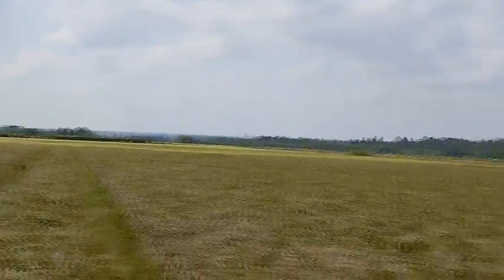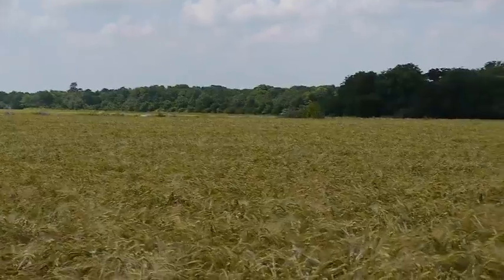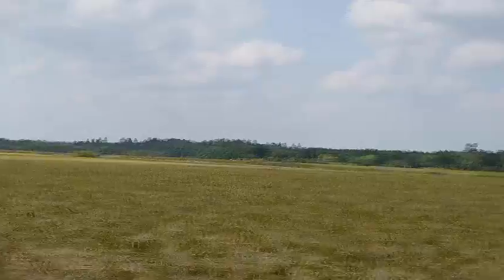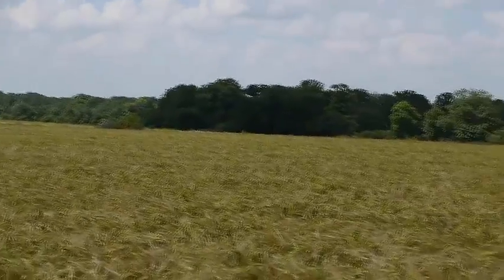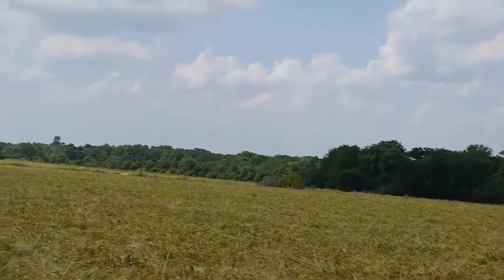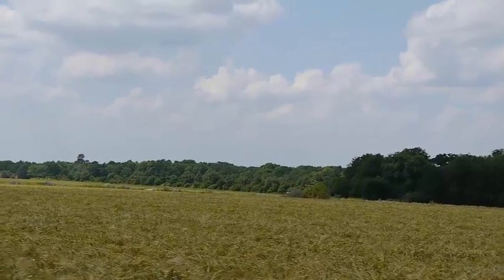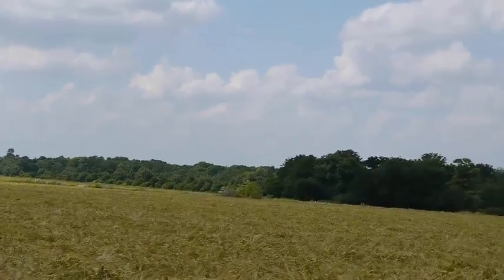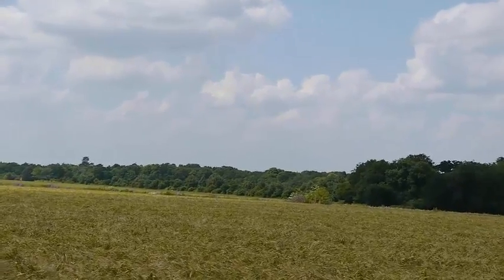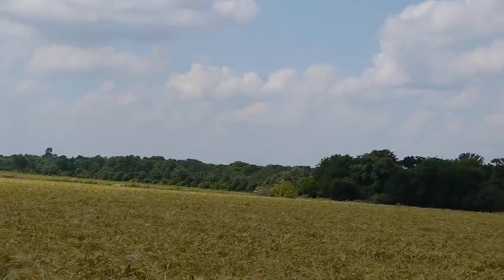Oh, and by the way, you can just about see the line of the runway there. Everything to the north of the runway is within 400 metres of the special protection zone. So you're not allowed to build on that bit. You'd think that would stop anybody trying to do anything with that piece of land. It is in fact earmarked as a site of nature conservation interest.